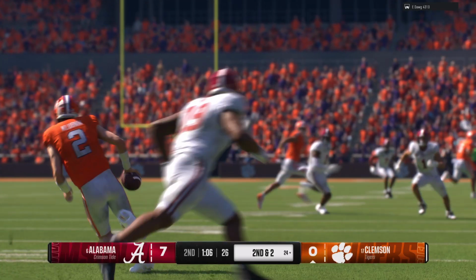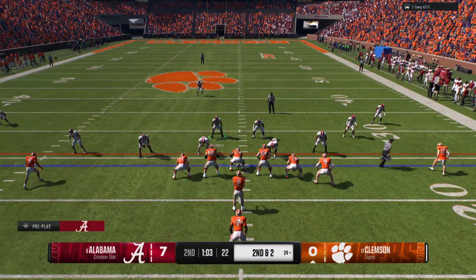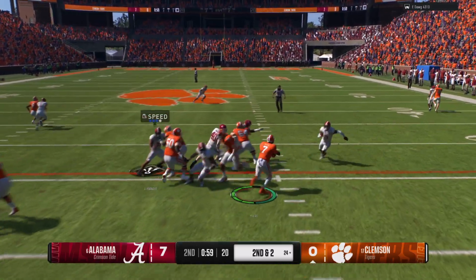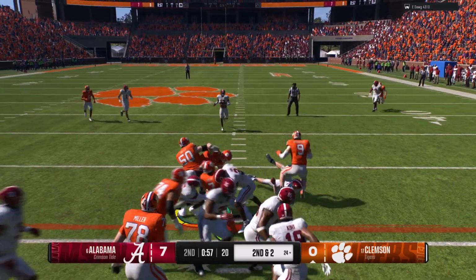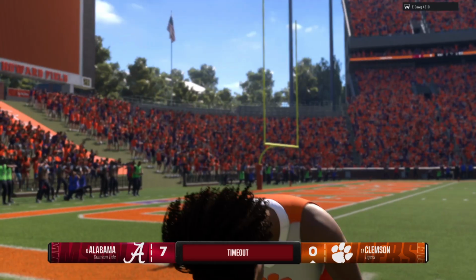I think he did a really good job, first of all, keeping his eyes downfield. You can see he wanted to throw the football. But when it's not there, don't force it. Tuck it down, get some positive yards. They get him on the ground, but not before he gets enough for the first down.